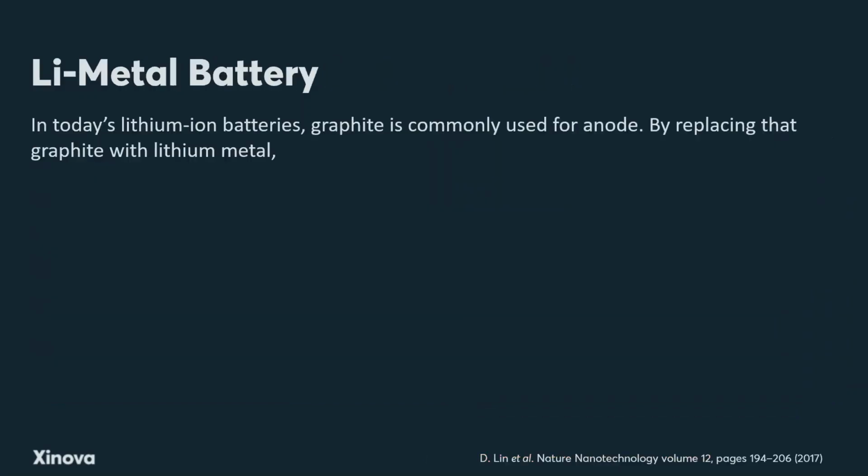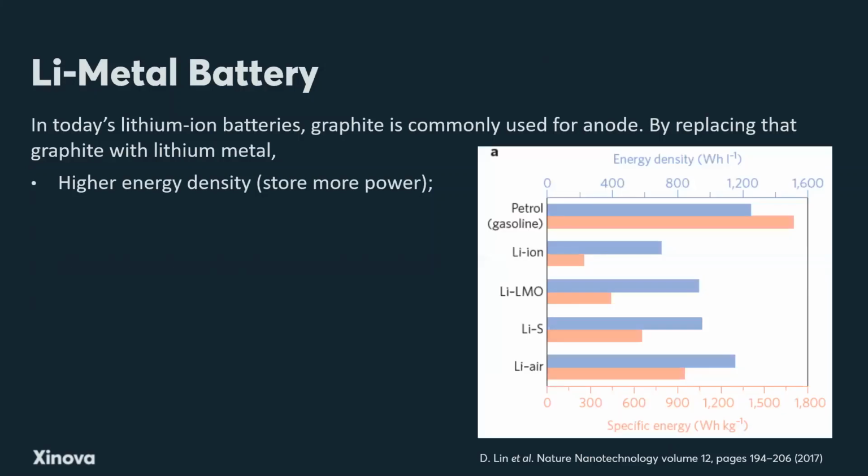Lithium metal batteries, like I mentioned in the earlier slide: in today's lithium battery, graphite is commonly used for the anode, which is the negative electrode. By replacing that graphite with lithium metal, what we could achieve is higher energy density. A picture from the literature shows you the energy density, or specific energy. It is a matter of looking at the energy per volume or per weight. Here, maybe we can specifically look at the specific energy by weight.